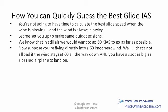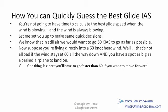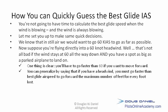Now suppose you're flying directly into a 60-knot headwind. Well, that's not as bad as if the wind stays at 60 knots all the way to the ground and you have a spot as big as a parked airplane to land on, you'll come down like a helicopter. One thing is clear, you'll have to go faster than 60 if you want to move forward. You can generalize by saying that if you have a headwind, you must go faster than the best glide airspeed to go forward the maximum number of feet across the ground for every foot lost.